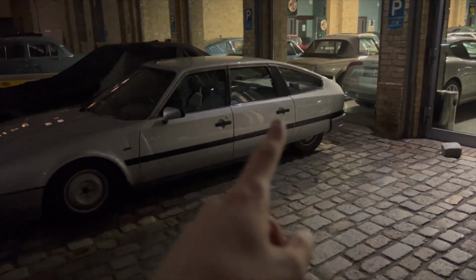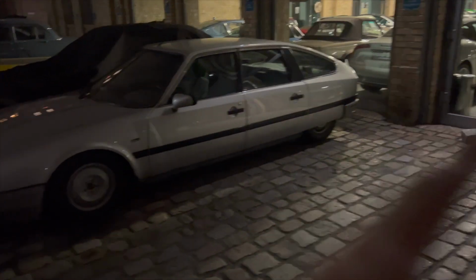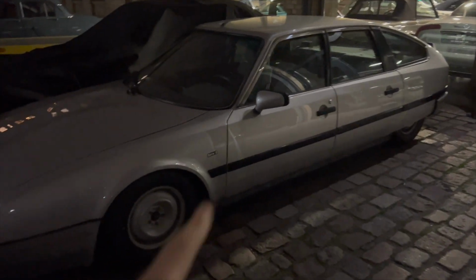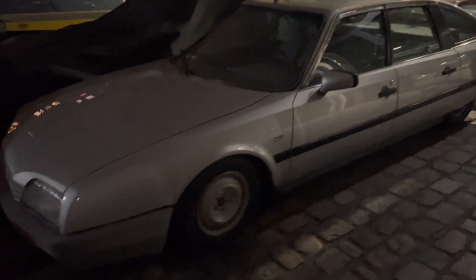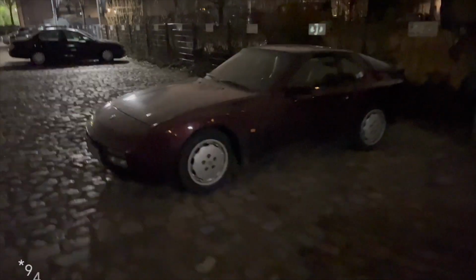Look how futuristic it must have been back then, with the sleek design and the rear wheel arch that's covered with Série 2. This one looks like it's been here for a while. The suspension's dropped down. Lots of these cars, the suspension is gone. Anyway, what have we got over here? We have a 911. This is the previous generation, and then an old 911 as well.